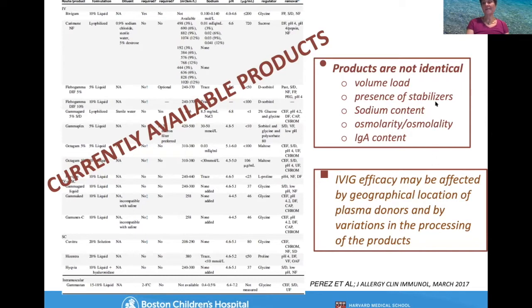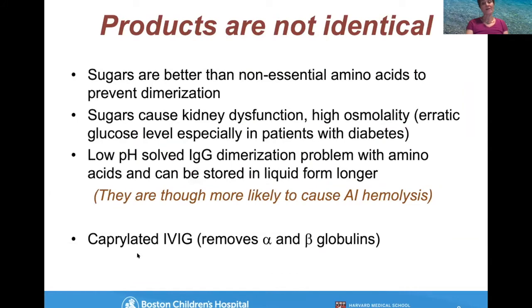That means they are not identical, and the volumes would be different. The stabilizing agents that they use to keep it long-term on the shelf could be different. The salt content could be different. The thickness of the IVIG could be different, or the IgA content, which will come later on as to why we talk about that. So, as mentioned, they are not identical.